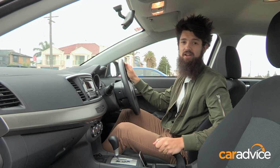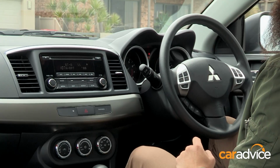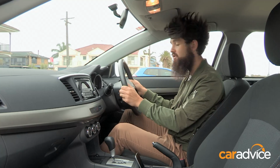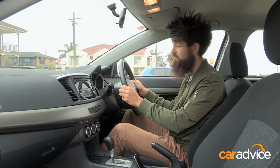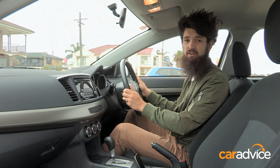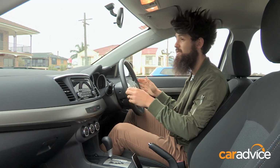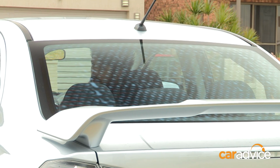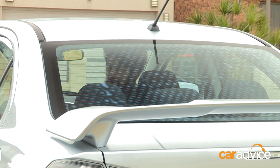It is definitely showing its age, however. There's no touch screen, there's no reverse view camera, there's no parking sensors, and there's no reach adjustment on the steering wheel either, which means that the seating position may not suit all drivers. The visibility is great, however, with big windows and small pillars. Well, mostly great anyway.